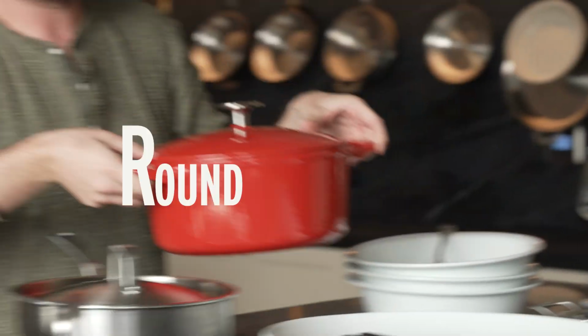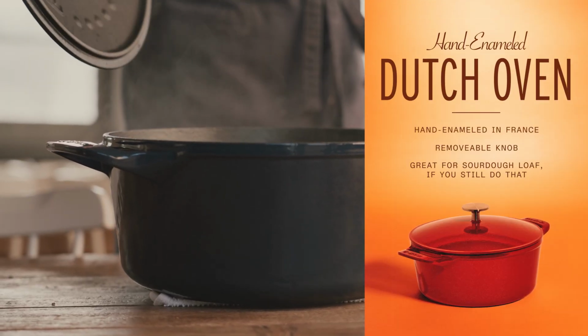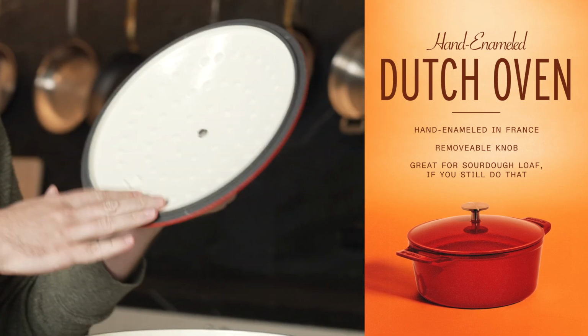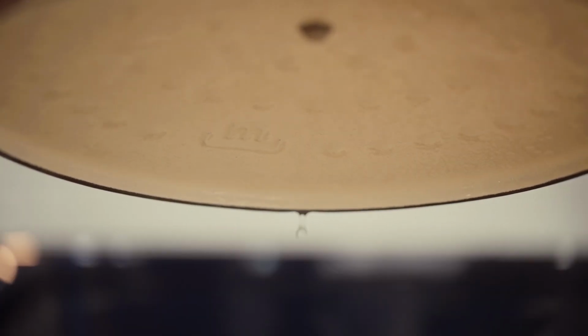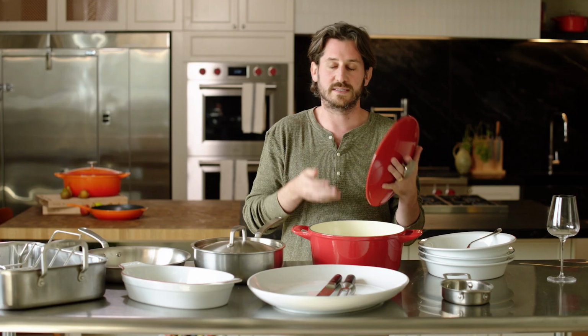Dutch oven, RDO as we call it in the biz. Entirely made in France, premium enamel cast iron. We've got a very clever design as well. We have these kind of clouds here on the underside of the lid. It captures moisture and recirculates it into the pot itself. It's gonna be great for low, slow, all-day cooking, so the food inside doesn't dry out, which is why this is so nice for stuffings.